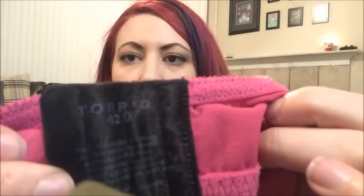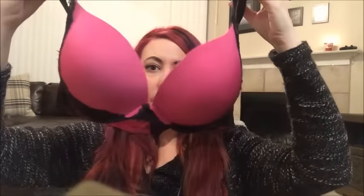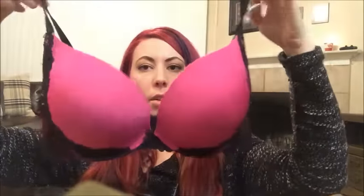I never thought about this before, but apparently Torrid bras sell really well. I'd never found any. Torrid is a store, like a sister store of Hot Topic. They only do plus sizes. So here is the tag, Torrid, T-O-R-R-I-D. Here's the bra, a really nice bra. Their bras sell for between $20 to $30, so I'm going to put this up for $25 and that will be great.